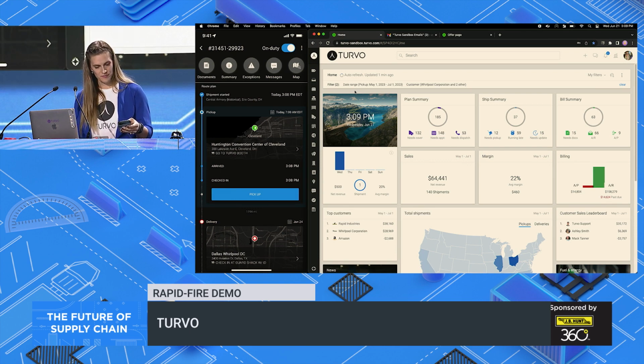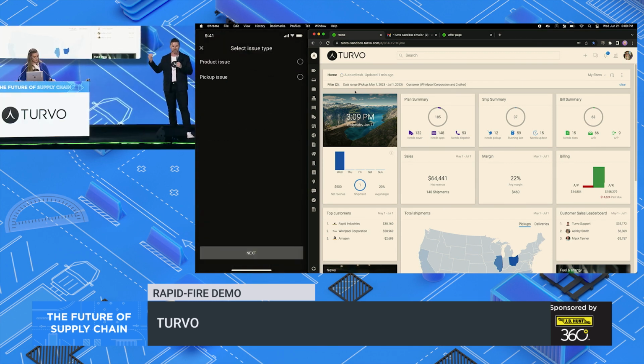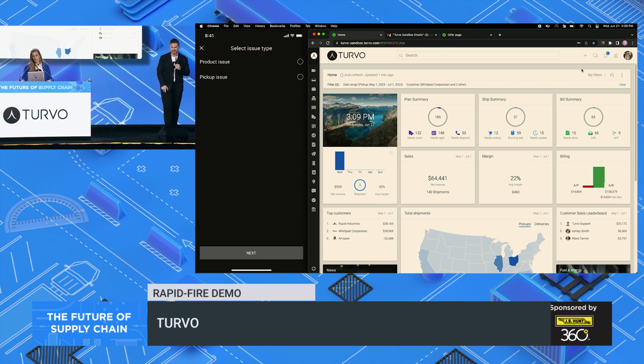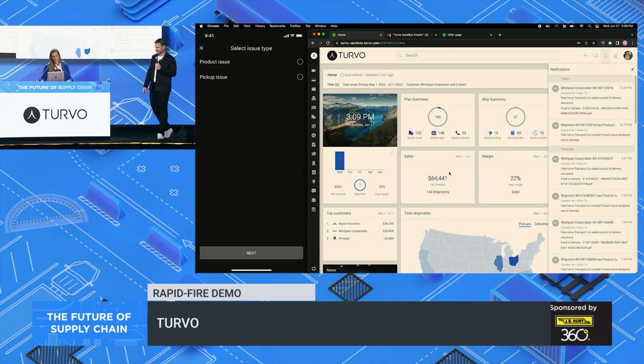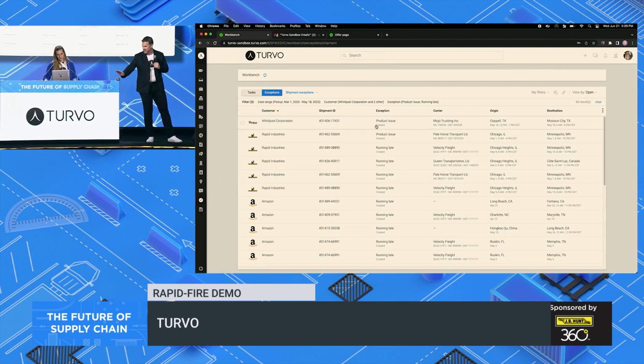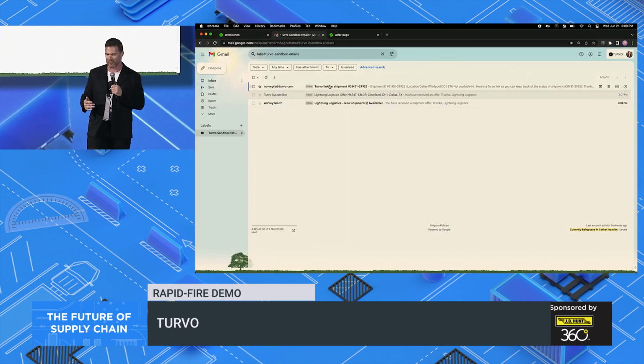But of course, what if I am running late? What if something goes wrong? I can report issues, I can send messages, or send photos directly to Ashley and her team right through the app. Anytime an exception's created, I get a notification, and I can view and resolve all of my exceptions in Workbench.